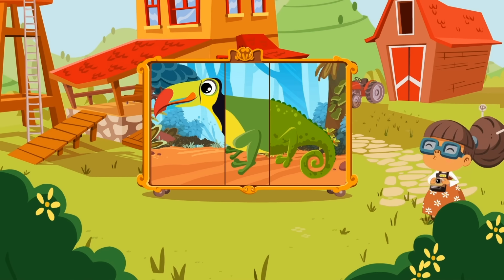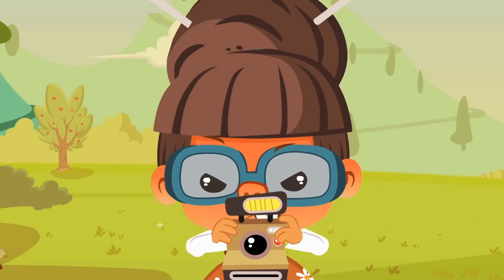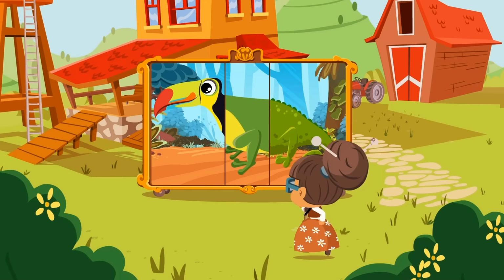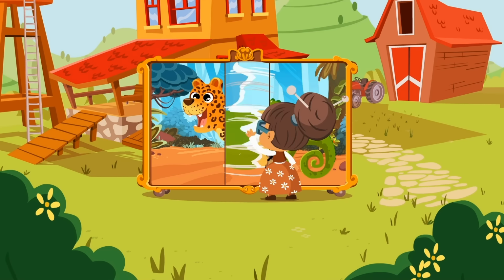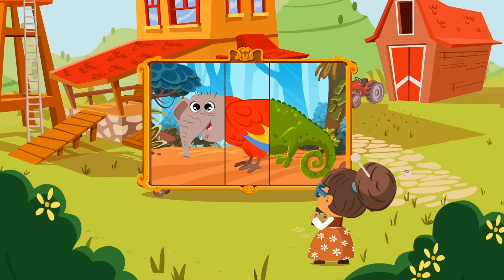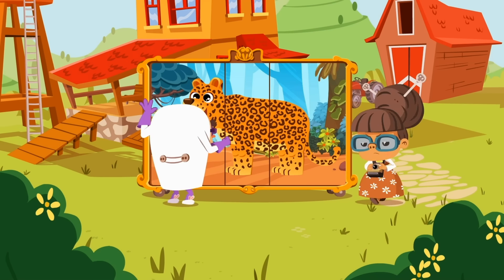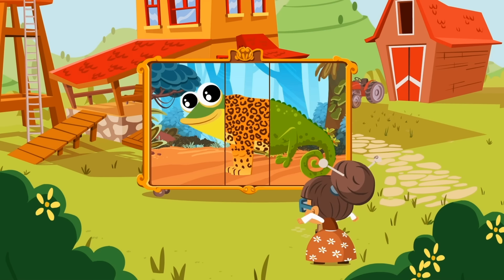Hey, what happened here, Granny? The leopard has to be rebuilt again. This is an Alleruthlian. Frog Partlia?